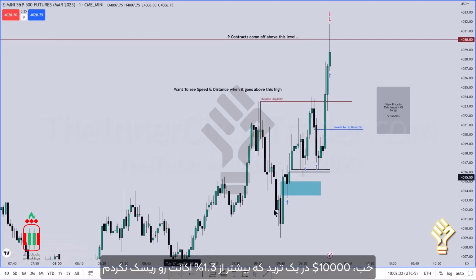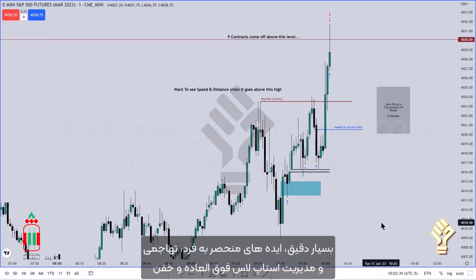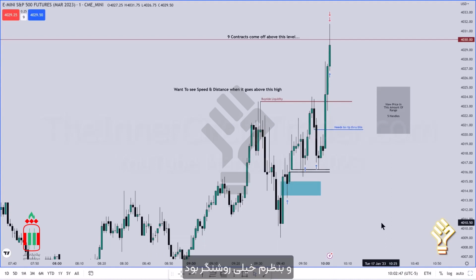So $10,400 in one trade, one run, risking no more than 1.3% of the account. Highly precise, very specific ideas, aggressive and next level superior stop loss management. And I think one could agree that this was pretty insightful.